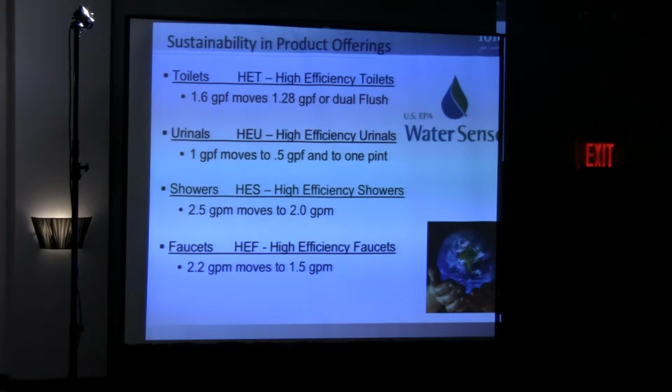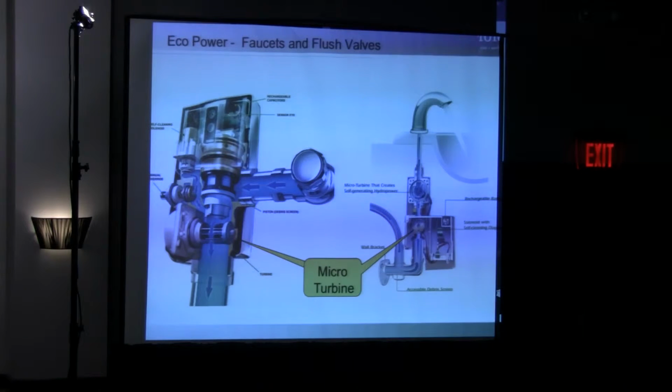So this has helped us also help the U.S. EPA drive new legislation for the U.S. market, which is called the WaterSense program. We also have some very interesting technologies.